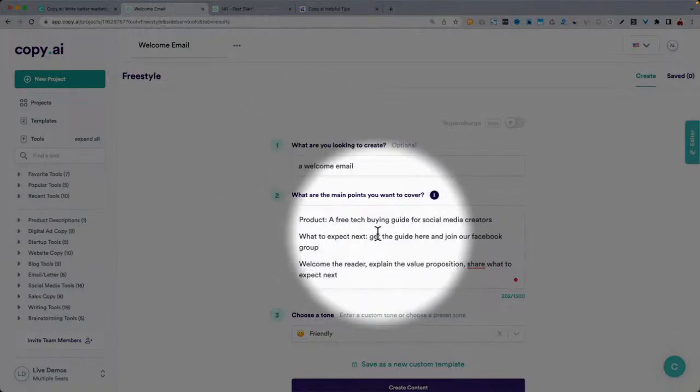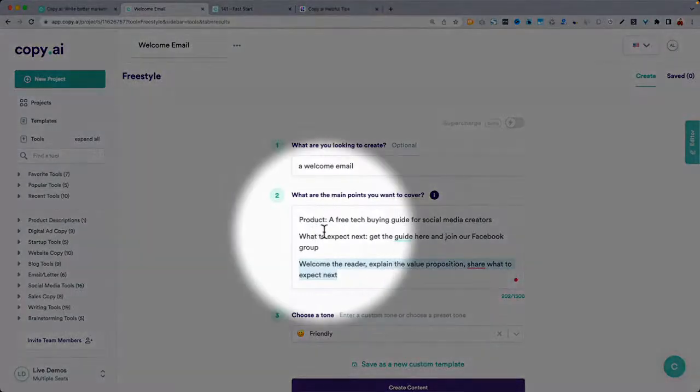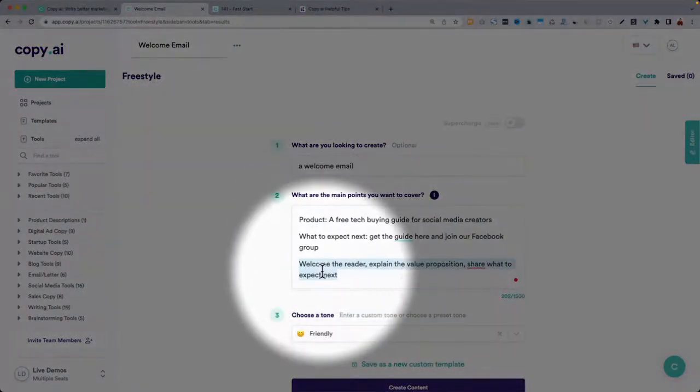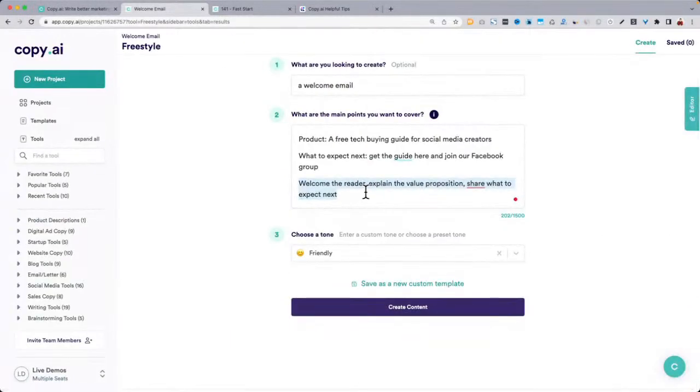You can tell them some other actions that they can take. And it's also adding some context here. So you can actually, in plain English, talk to the AI to tell it what you want. So this template, you notice it added some variables. Maybe I can put in some benefits, some details, but it's also just straight up talking to the AI. So welcome the reader, explain the value proposition, and share what to expect next. So you can guide it even further just by typing in instructions like that.